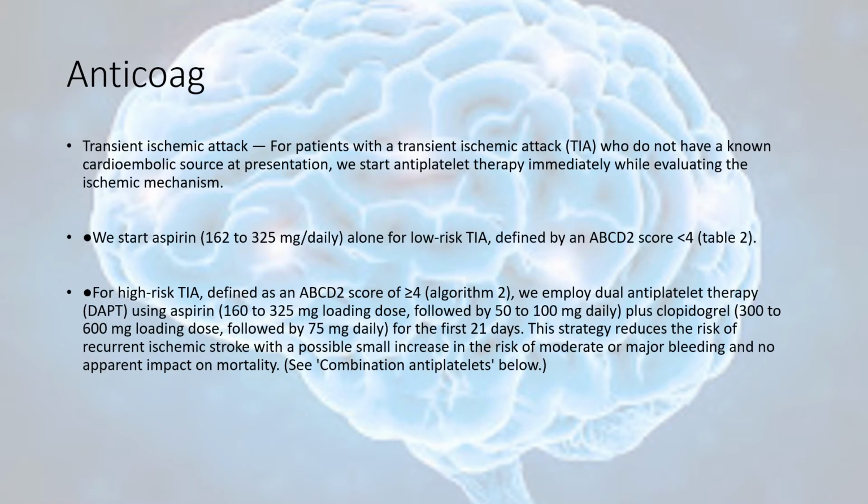Anticoagulation, you do aspirin alone for a low-risk TIA. There's something called the ABCD2 score. For the high-risk TIA, sometimes they'll use aspirin plus Plavix. Again, to be honest with you, I usually just start them on aspirin and then let the neurologist add the second one if they want to. Sometimes people are even put on Coumadin or Eliquis, but not commonly.